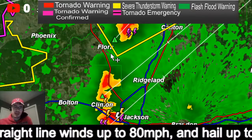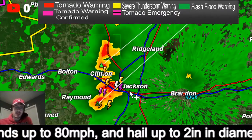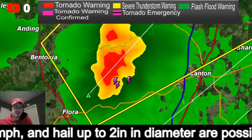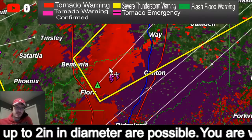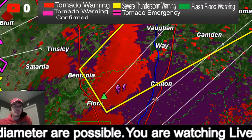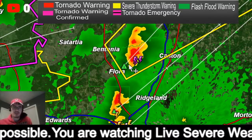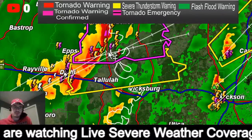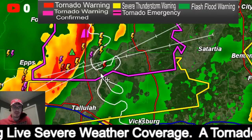So take cover. You got another thunderstorm developing over Jackson. Let's look at velocity mode. Okay, we don't have any rotation yet with that particular storm. But again, that storm has only been going up for the last 15 to 20 minutes. Okay, let's go back to the tornado warning.